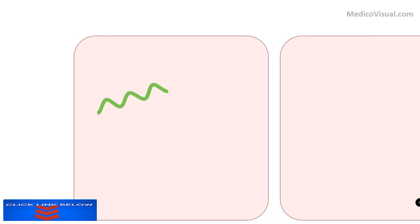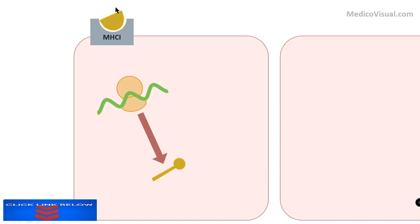So here is the mRNA. It will use the cellular protein synthesizing machinery to form the S protein or spike protein of the coronavirus. This spike protein will be processed by intracellular proteases, and after processing, the fragments of S protein will be presented on MHC1 protein. They will be presented on special receptors called MHC1.